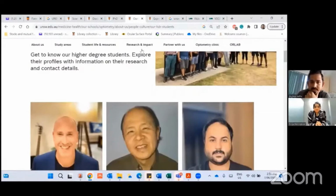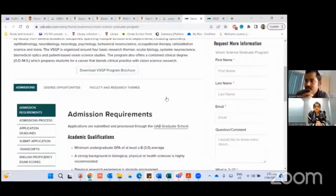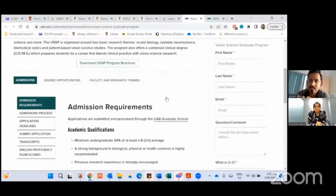And the requirements for universities in the US are kind of straightforward. There is an option of approaching the supervisors in the US, but they always take applications online. The application process starts during October, November, and I think it closes by February. So you have to fill in the application form, and based on the application, they will decide.